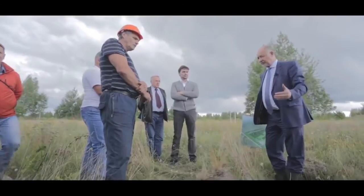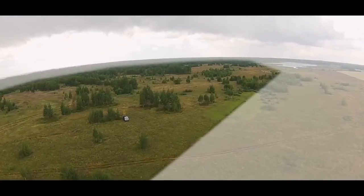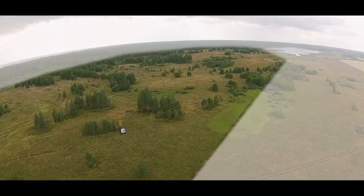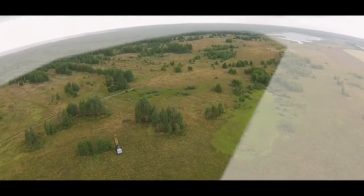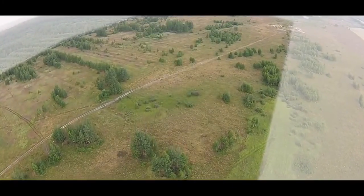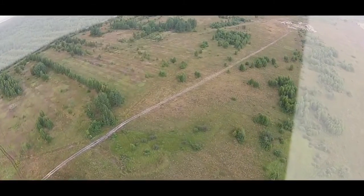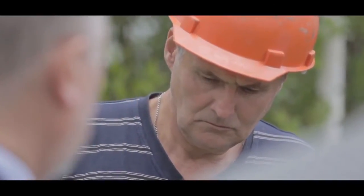We'll know the composition of soil and the whole plot will be respectively drilled. We have to know the load-bearing capacity at every point by depth. This will be later included in project solutions, because it is impossible to project without it. That's why land surveyors are working here, and later we shall do planning schemes.